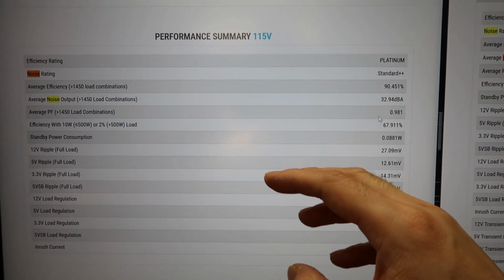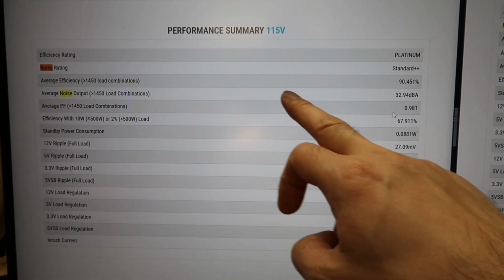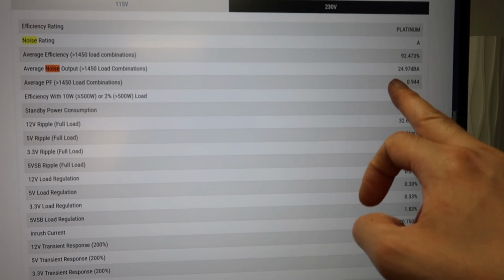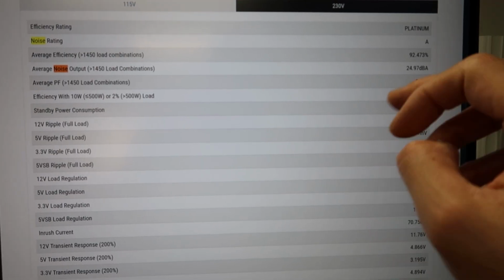But what really irked me about the Thermaltake was the fact that it had a noise level of 32.9 dBA, while the Corsair had a 24.9 dBA rating. That's a lot quieter. So going back to how I'm financially irresponsible, I bought the Thermaltake on Amazon. It was on sale for about $188 plus tax. For $188, I thought it was a pretty good deal considering the real price is around $250.